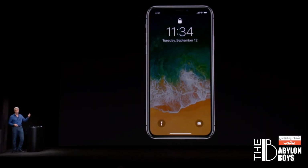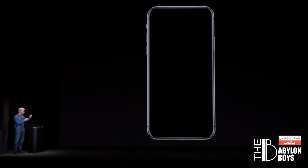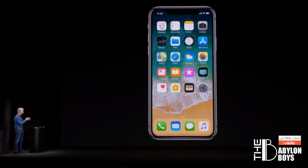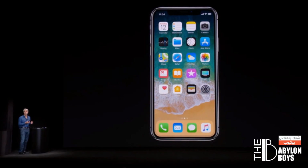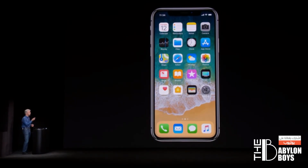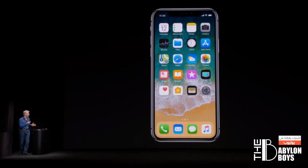So let's say I wake my phone and I'm not looking at it. It stays locked. But once I give it my attention, well, it unlocks and I can get right in. It's really cool. Now, Face ID is also great for Apple Pay. So if I'm at the register, I can just double click on the side button. I'm authenticated, and I can get in just like that.